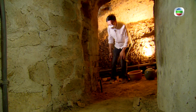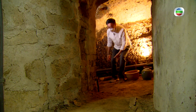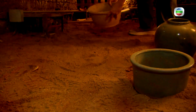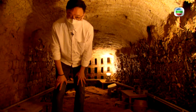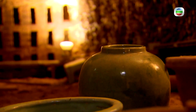Okay, now this is the area where I fire my works. Mr. Leung normally will leave a space here. Mr. Leung is a very serious person. He never smiled. When I met him, he just said, you're coming to fire your items? Put your items over here. That's it. And he just went.